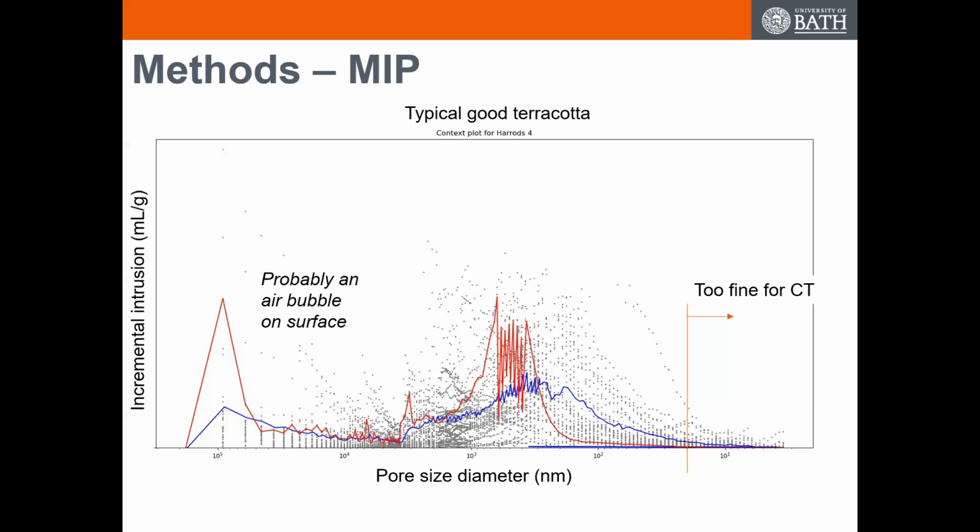The size of the hole it will go through is dependent on the pressure you're putting it under. So you can put a small sample in the machine and slowly turn up the pressure and measure the volume that has been pushed into it at every stage. And these are very small samples. These are 5 millimeter blocks or smaller.